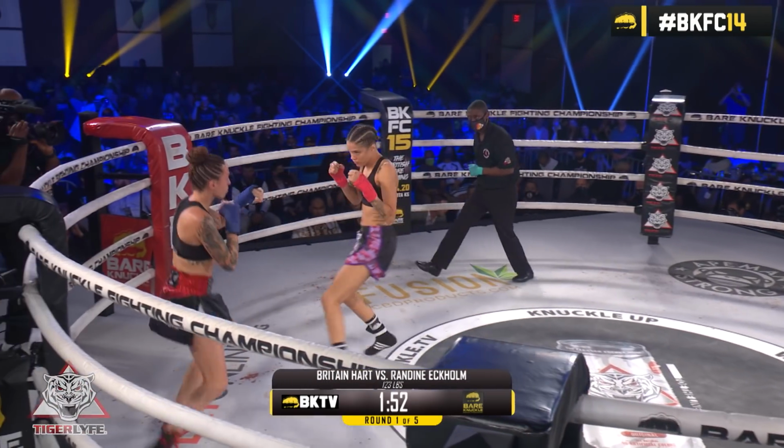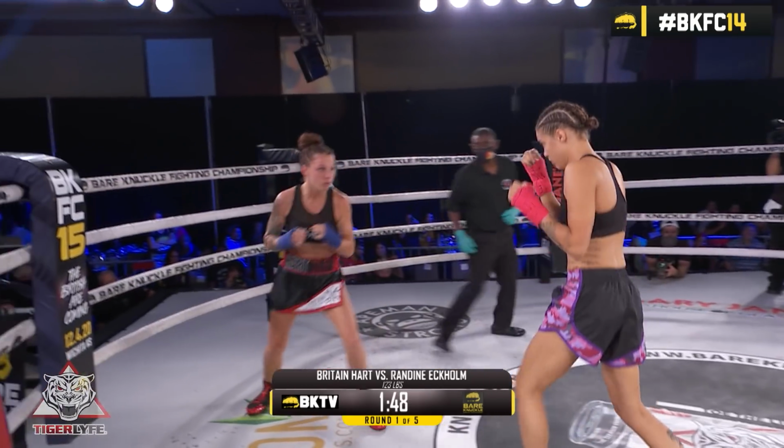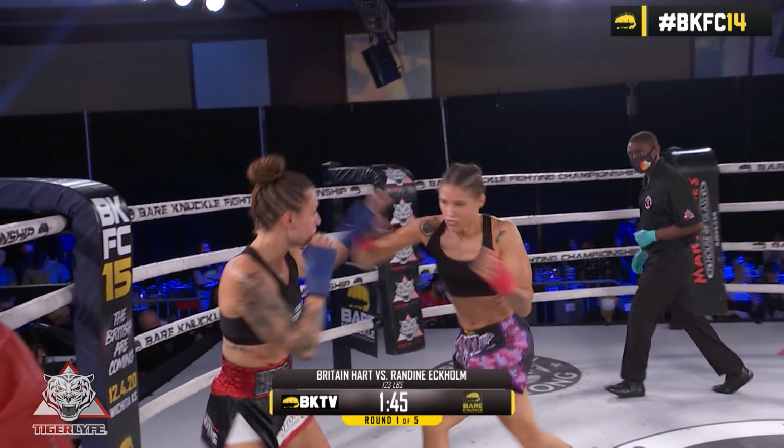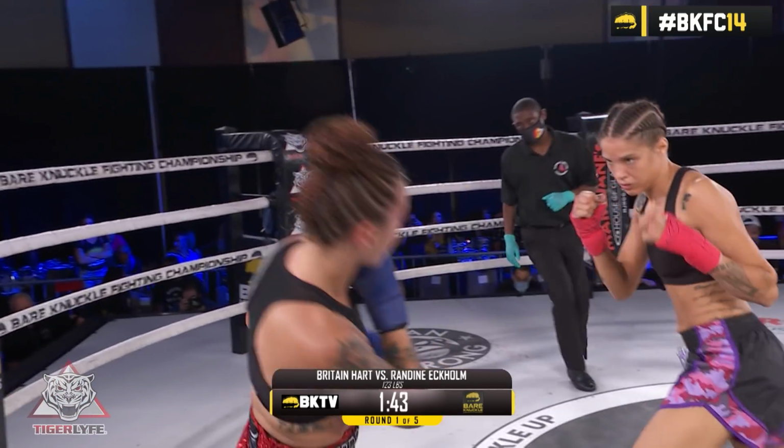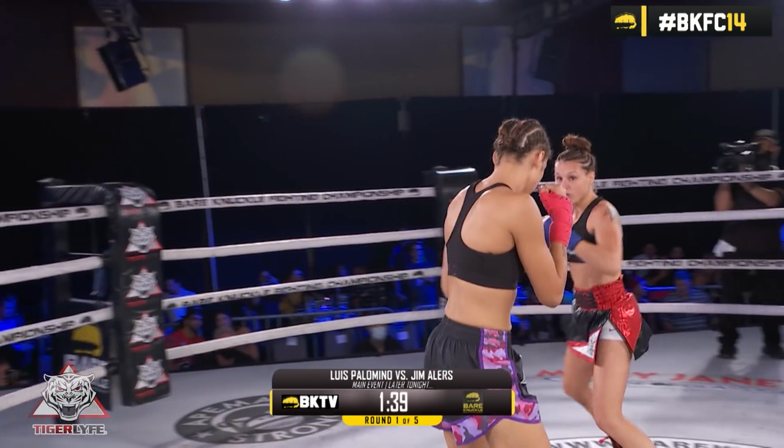She's coming forward the entire time. Eckholm staying long off of the jab, trying to establish her own jab. Home with the 1-2. Hart to the body. Left hook gets through from Randine Eckholm.